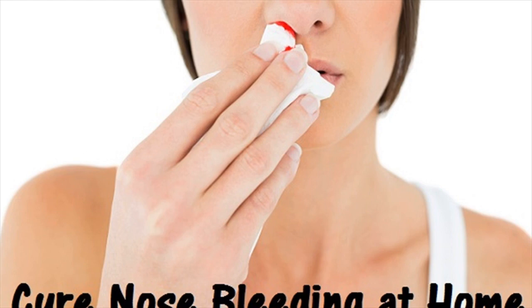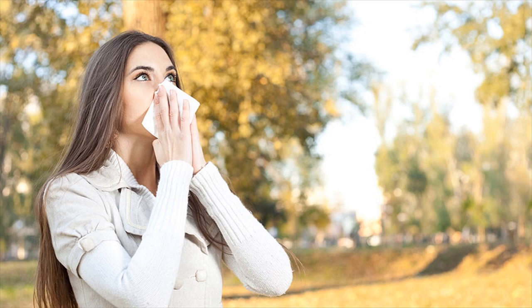Directions for use. Sit on a chair or a high couch and keep your head forward. Using your index finger and thumb, pinch the nose to stop the bleeding. Do it for 5 to 10 minutes, several times a day, to reduce nosebleeds. Note, do not lie down and also avoid blowing the nose.